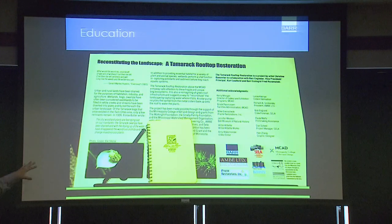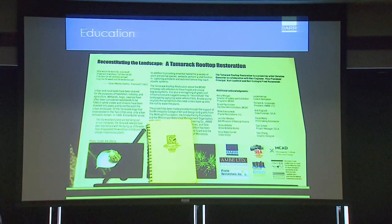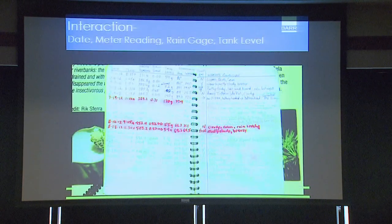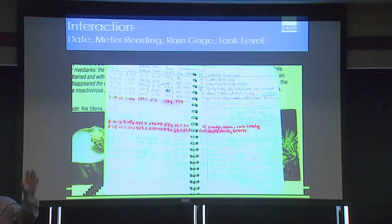Education. So there's a sign. One of the benefits here is education. This is right next to the cistern. There's a logbook there. In that logbook, we encourage people who came by to look at the gauges and temperature and write in the book what they saw. I don't know if you noticed, but the handwriting in the envelope is pretty much the same. That's my handwriting.